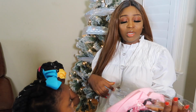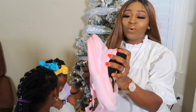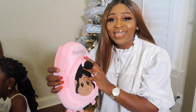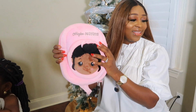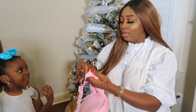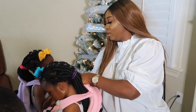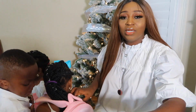So the next gift that came from iFrodoll is this one for Haley, and this is in a color pink. It's actually the same thing. I love it so much. So this one is for Haley. Come and take your bag, right? Just press that to remove it. So they actually do love it.